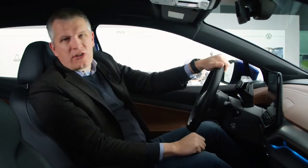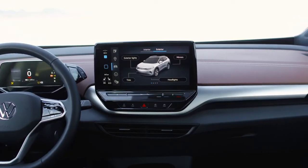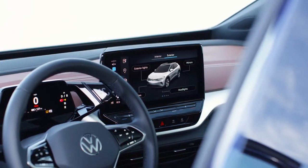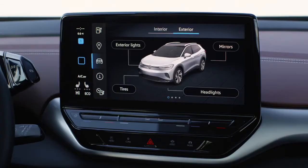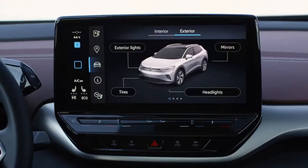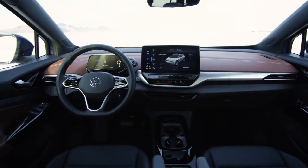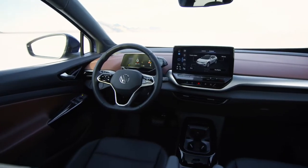Let's then shift our attention a little bit to this very large, intuitive 12-inch screen that you see here, which is standard on the Pro S and first edition models. Now, even in our basic ID4, this screen is 10 inches in terms of size, so a really large infotainment screen.